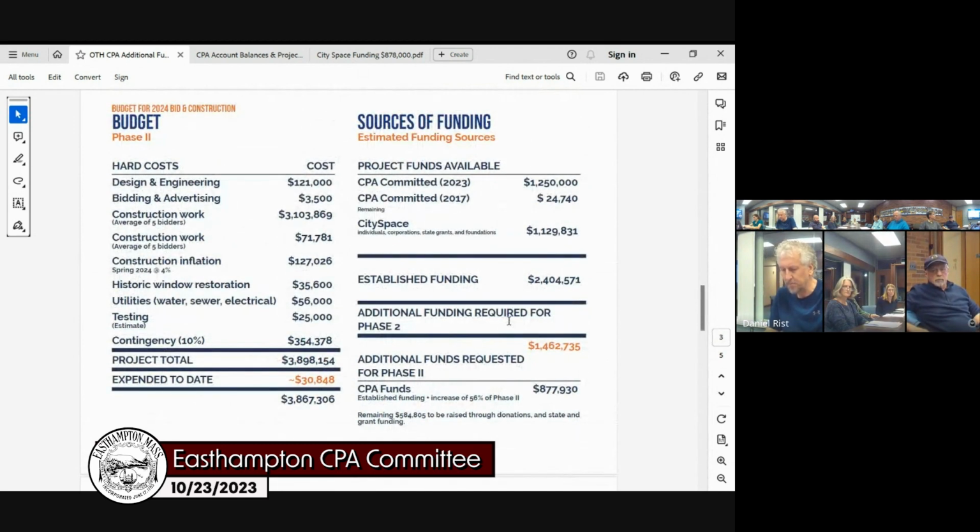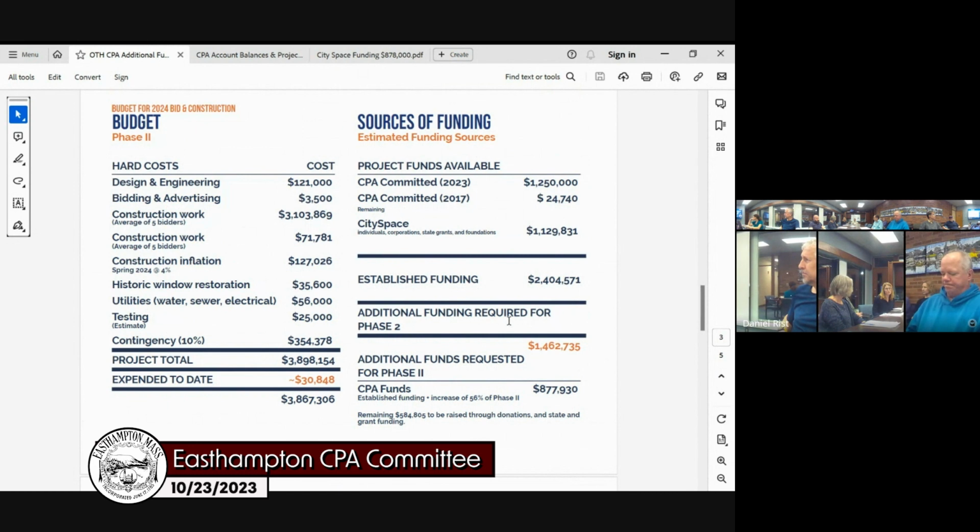We believe that this is an important project to happen for the Old Town Hall, to create accessibility and a municipally owned building that's on Main Street, and will lead to the next phase 3 of the restoration of the second floor of Old Town Hall. That is generally the gist of the project itself and the increase in costs. If you see here the budget, you can see that there is an increase overall with the inflation, and then the contingency at 10% there. Mike, do you have anything you want to add to that?